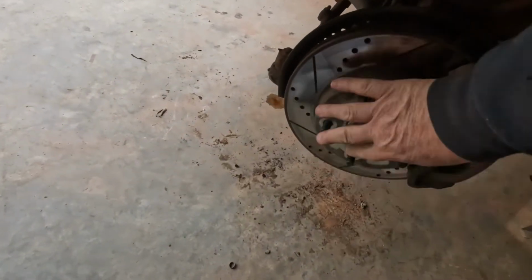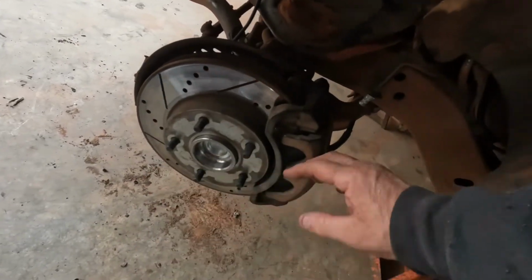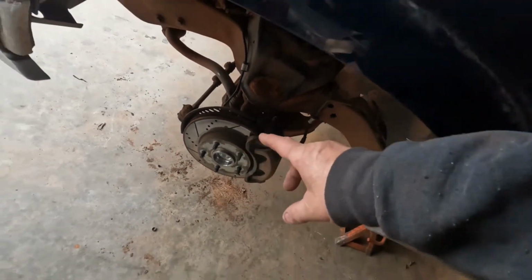Okay, the new hub's on. Here's the hub with the bearing. It's all put back together. Everything's back on. All these bolts are torqued. That's just the way I do it. I torque everything. Now I'm going to put the wheel on both sides.